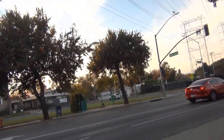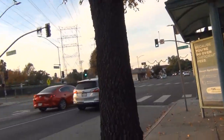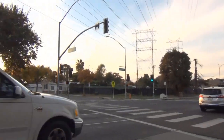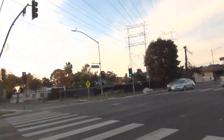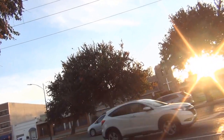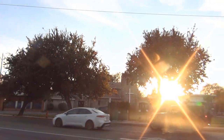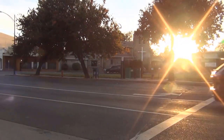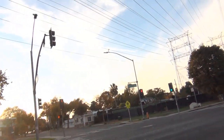Now we're gonna run over here across the street to this church. It's a Lithuanian church. I'm gonna go online after this and show you. Oof, that sun. We'll get rid of that sun pretty soon.